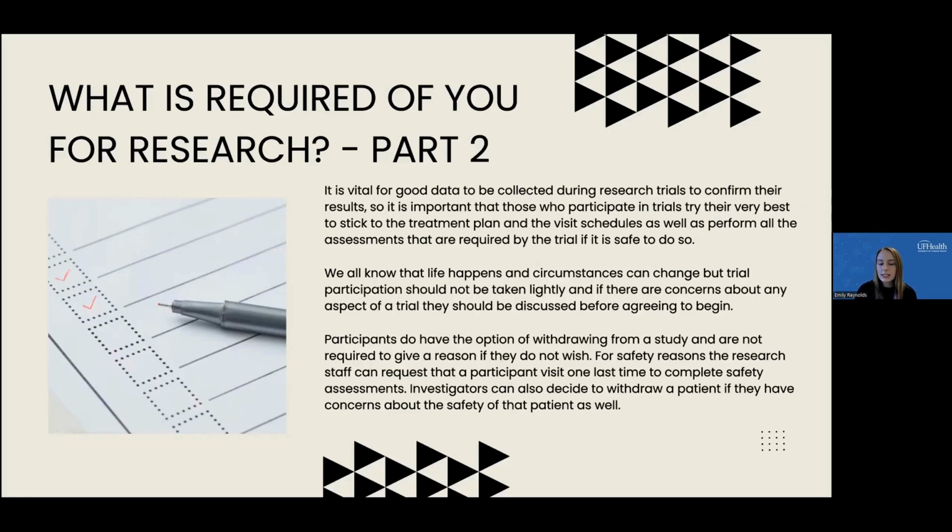For safety reasons, sometimes the staff can request that that participant do come back for one last visit, make sure that they complete some assessments to make sure that if they're getting off a drug, everything is safe and that the patient leaves well.